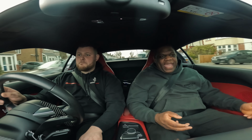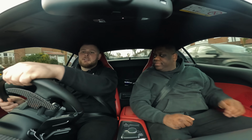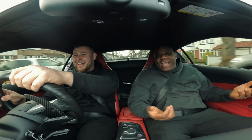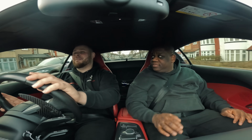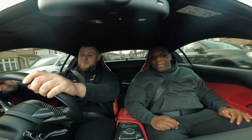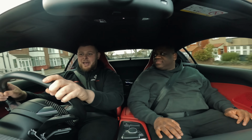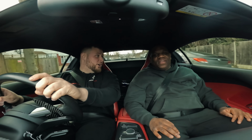Completely different cars, I get it. What's it like in context to the M140? Obviously, the question is, which one's faster? That's what I'm waiting to get to. Well, these are my babies, innit? I can't tell you which one's faster. Just know that I ain't lost a street race. I ain't gonna lose a street race. And whoever wants to come at me for a street race, they can pick which car they want to race.